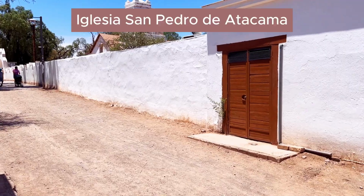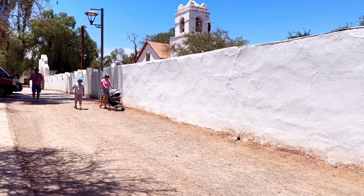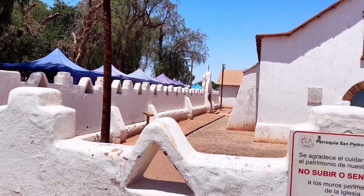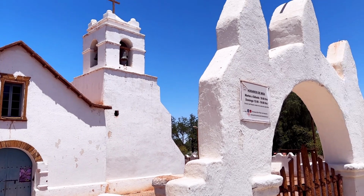As we walked around, we came across this beautiful church near the main square called Iglesia San Pedro de Atacama. This church was built in the 17th century and is the second oldest church in Chile.